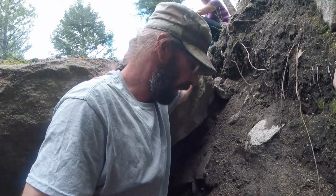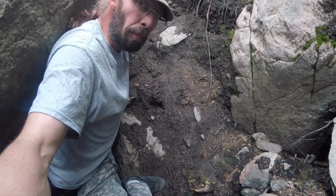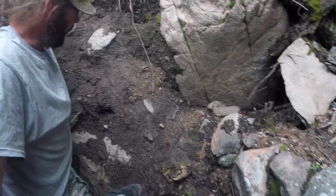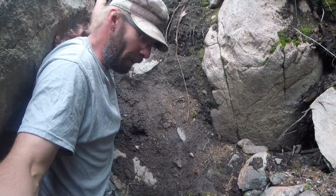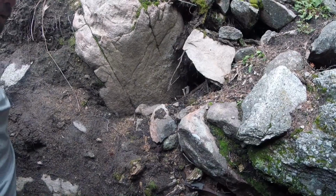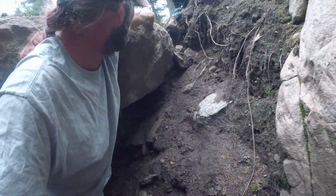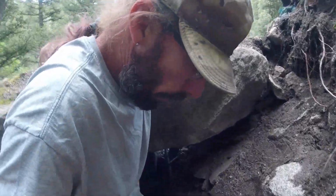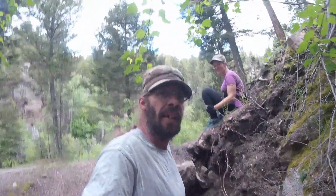Now make sure when you're climbing out of this, if you do decide to check these out, step on the boulders, not any areas that aren't on top of the boulder, if you know what I mean. You don't want to step here because this is all old rotted wood and you can collapse this thing. So you want to step up here, put your hand on the rock, or if not, your whole entire arm, and then boom. So, anyway, I hope you guys enjoyed the footage.